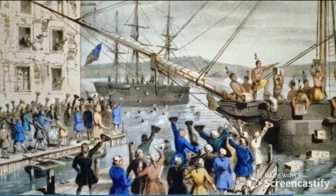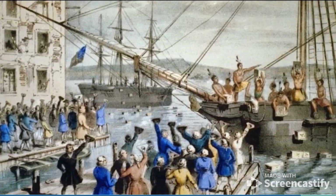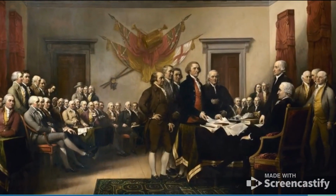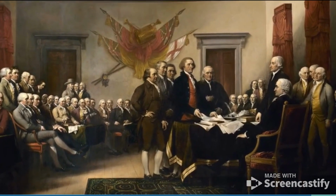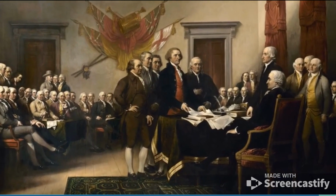Also, this war was the first time that the colonies united together to fight a common enemy. They built up colonial militias and gained confidence in their fighting abilities. In the end, the events of the French and Indian War played a major role leading up to the American Revolution.